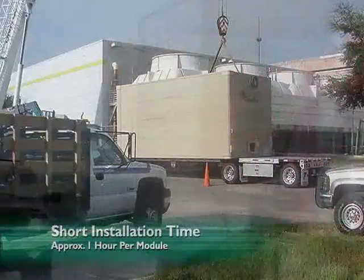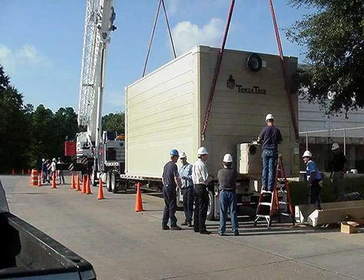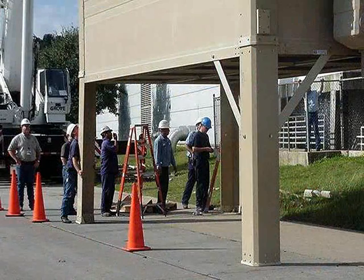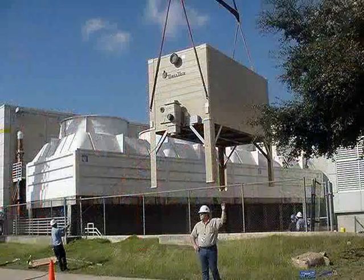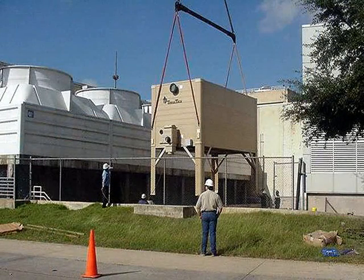And with an installation time of just 1 hour per module and simplified piping and electrical connections, Smart Tower is the easiest cooling tower to install in the industry. Save time, labor, and installation costs with TowerTech's modular solution.